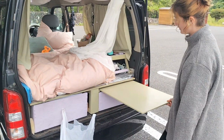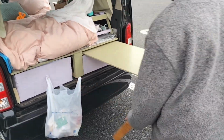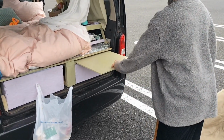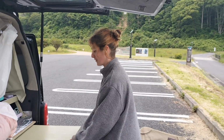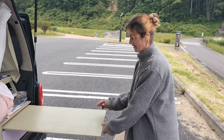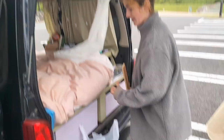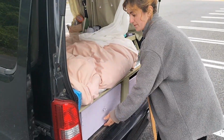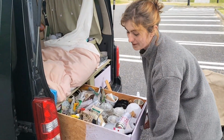I have my table, which I do have this spare bit of wood for if it needs supporting, but actually half the time I just have it slotted in and it's pretty strong. I wouldn't put anything too heavy, but all of my cooking equipment's pretty light. But yeah, that can just help it stay a bit more stable. And then I usually hang my trash bag from there. But this is my food drawer, which is a bit broken at the moment and I need to fix.